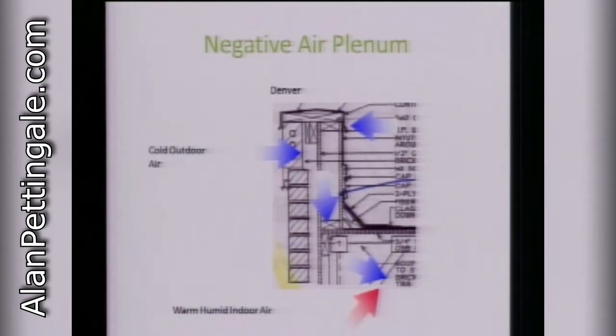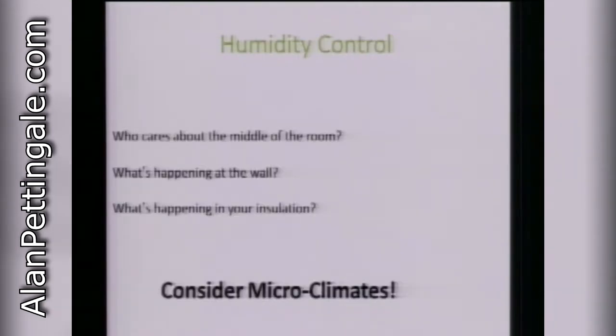And this is Denver, in honor of Mike Schuller, and you get the same problem, except there you actually get lightning in your ceiling space. But it's the same thing. You end up with cold air meeting your warm and humid air, and you still get the risk of condensation at different areas. Usually, it's right where the floor plate and the bottom of the parapet is.